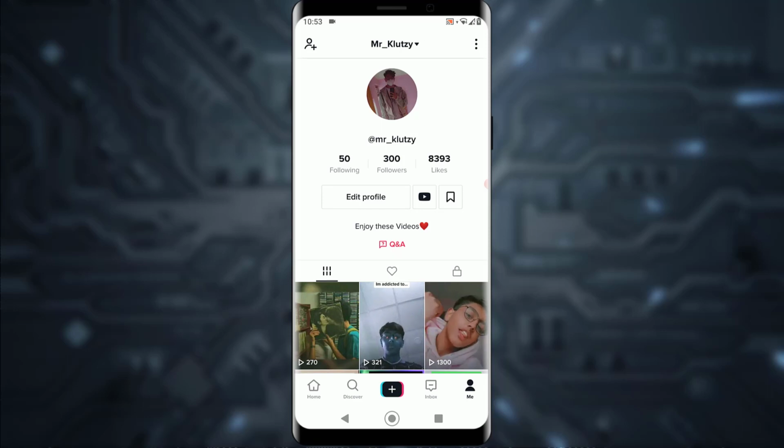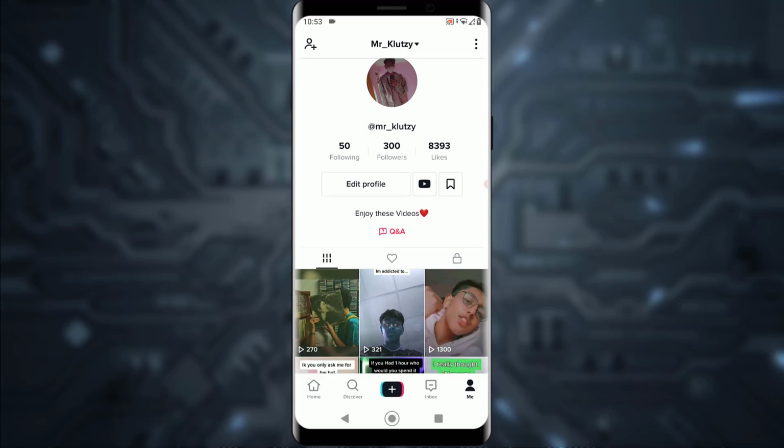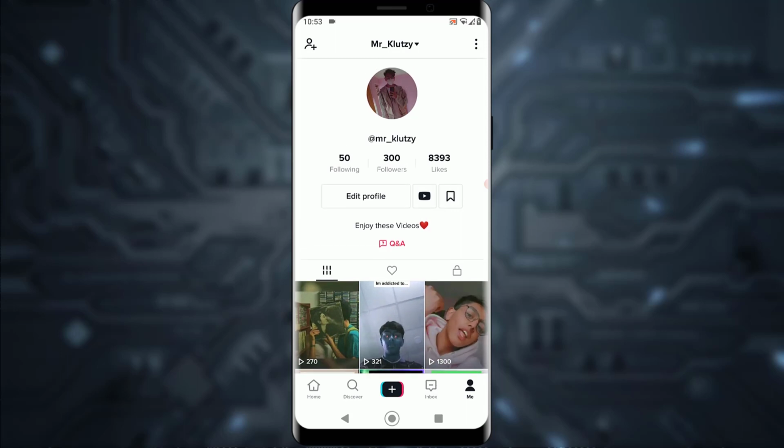So basically, I was doing some research on this topic, and in order for you to get verified on TikTok, you'll have to be gaining around 5,000 to 10,000 followers a day. So if you don't get 5k to 10k followers a day, then I don't think that TikTok will recognize you, or basically TikTok will not verify you, because TikTok doesn't just verify anyone without growth.